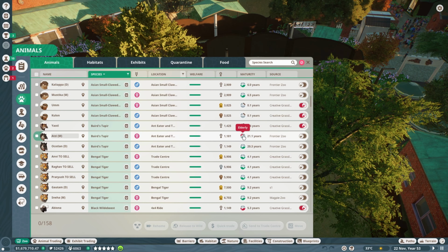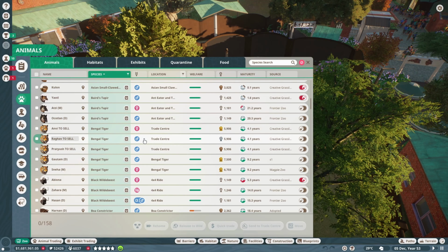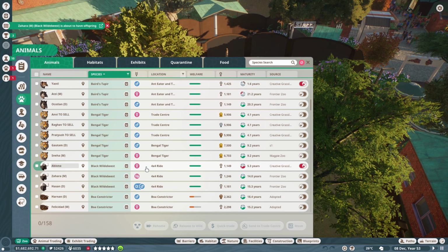Tapir, okay, so we have an elderly mum. Oh, so in the anteater, sorry. So we have an elderly mum anteater. So we haven't got any female anteaters, so we probably will need to get a new mum. But you do have to bear in mind that they are related. So you're going to need to either keep one male or one female. Otherwise, you're going to start inbreeding. And you really don't want that.